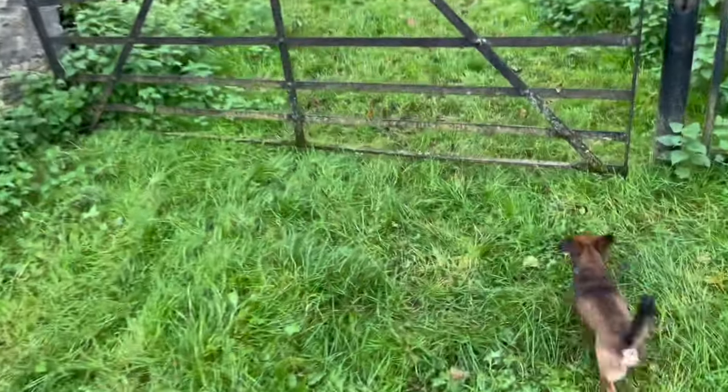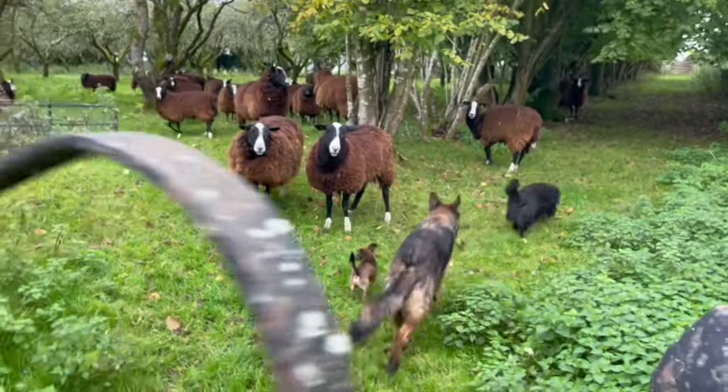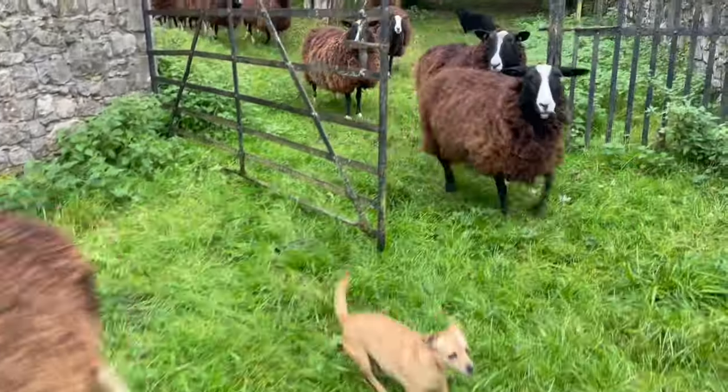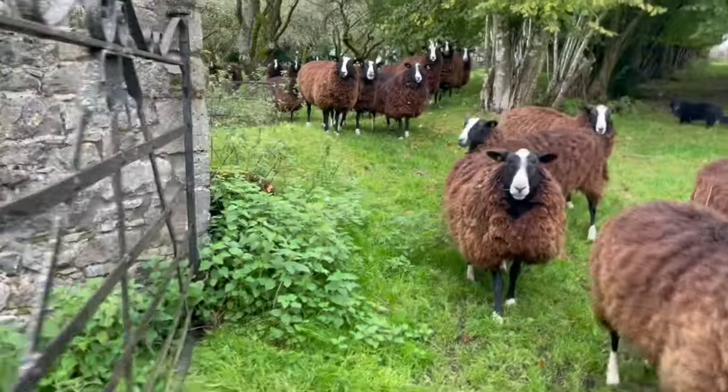Oh, bear. You want to come up, huh? Now we're going to have an issue. I open this and the sheep are going to come out again. But you're not supposed to come out. You're supposed to stay in there. Yep. See, they're all going to come through. Okay, come on. Come through.